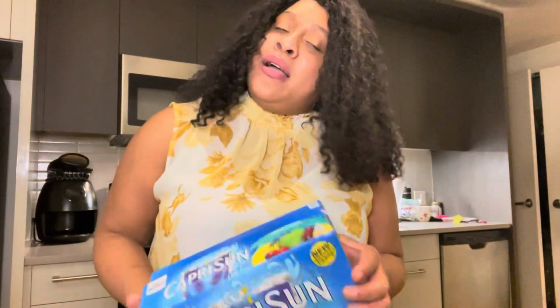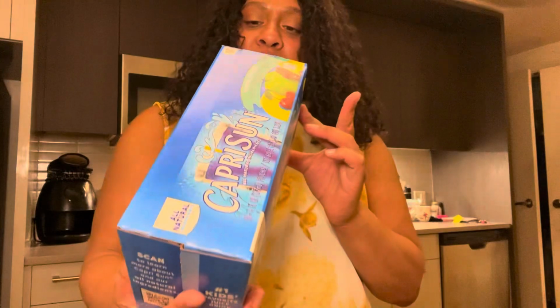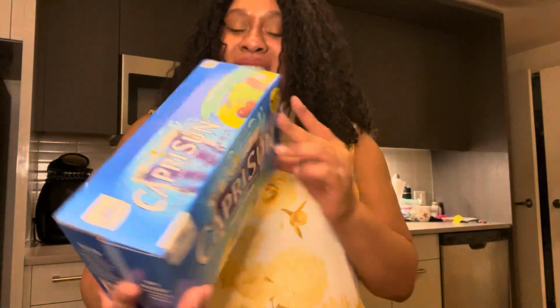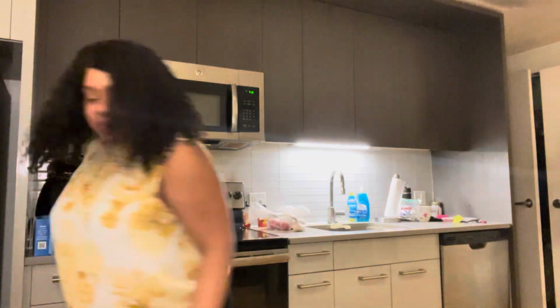I need some type of juice. I don't like drinking a lot of sugary things. I like to just pretty much stick to water, but sometimes you can't help a Capri Sun. And Capri Sun's only 50 calories and 11 grams of sugar. That's not bad compared to juices and sodas. So actually I'm gonna take those out of the box because I'm not putting that dirty box in my refrigerator. So I'm gonna take those out of the box and put them in there individually.